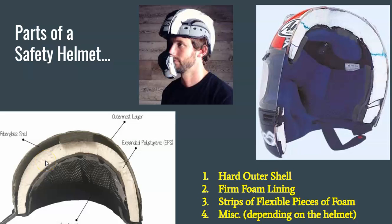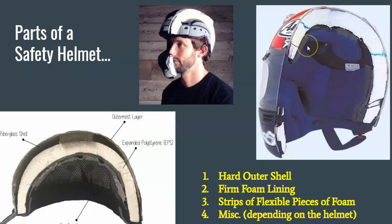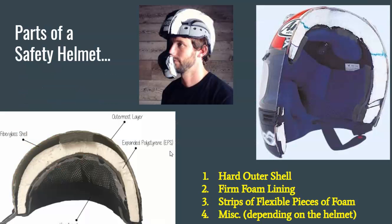The third piece that you would see in any safety helmet, regardless of the activity that you're doing, is strips of flexible pieces of foam. You can't really see that in this picture, but you can see this little black strap right here. Actually, this whole blue lining, if you were to feel it between your fingers, is going to feel a little plush and squishy because it's made up of foam, a cushiony material. You can see the foam lining right here in this helmet, and if we go to the next slide, you can't see any in there, but we'll look at some more later on in this presentation.